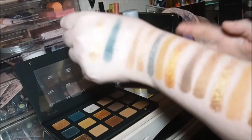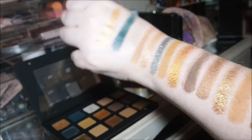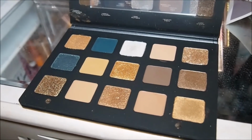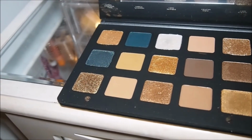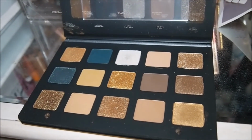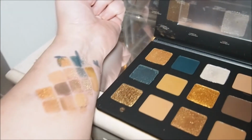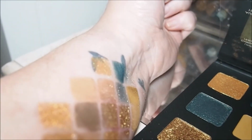All the shades, you're going to get to see the swatches as well in another clip. But yeah, this concludes the video for now. I'm sure you've just seen how beautiful this is, but let me know if you've got this in your collection and what your thoughts are of it. Obviously I've not tried it yet, I've just swatched it, but these are the beautiful swatches. Just look at that shade there.